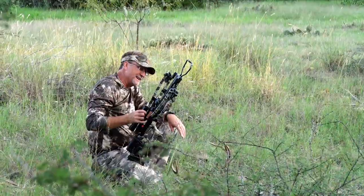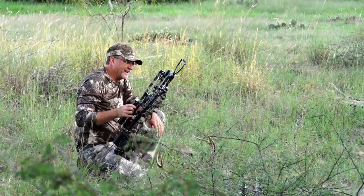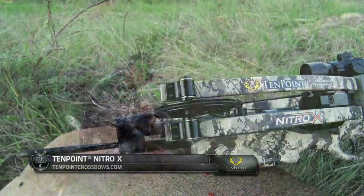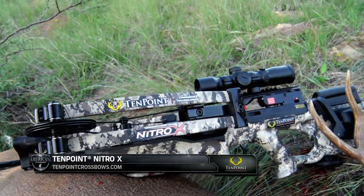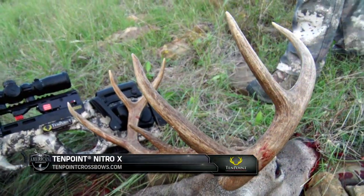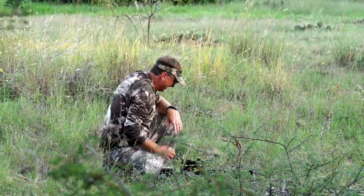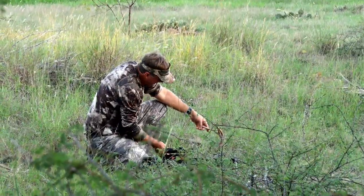This year, I had to go give the Nitro X a chance from Tenpoint. I hadn't had a chance to really shoot it, but when you look at the specs of it and what I've seen it do on hogs, I had to take it on a whitetail hunt. Thank you, buddy, appreciate it. What a great 8-point.